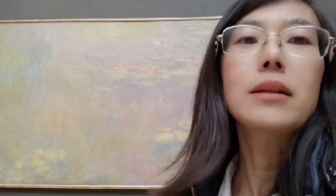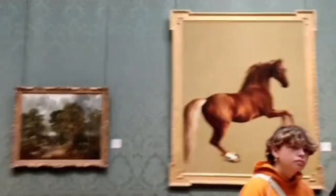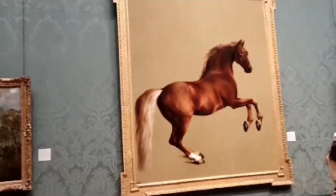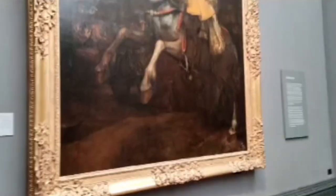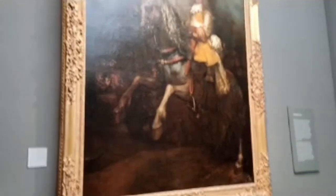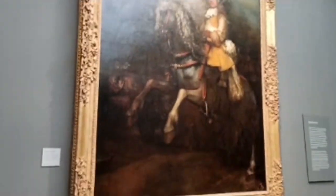Okay, number 41, this hall. The most famous painting is Monet's Water Lilies, very, very famous. This painting used to be in Tate Modern in London. Now this painting is here in the National Gallery. And this beautiful horse is very, very famous. It's in number 34. This is Rembrandt's Rider on a Horse. It's a very, very big painting. This is probably the only equestrian portrait he ever painted, in number 22.